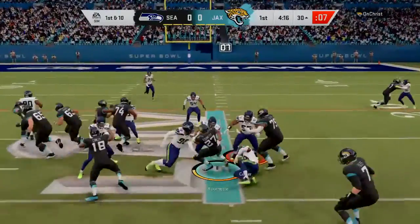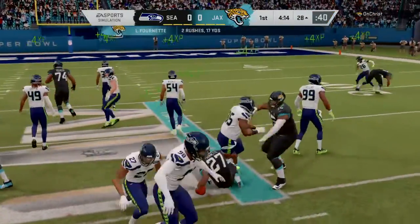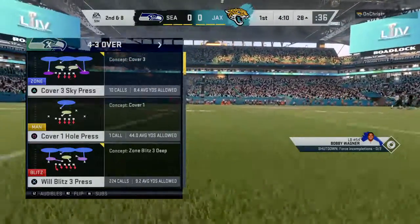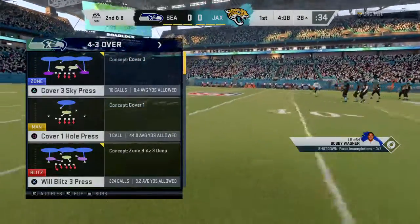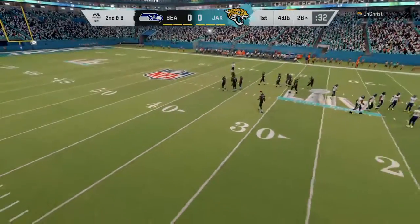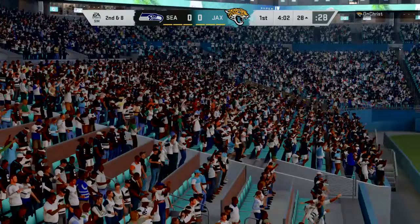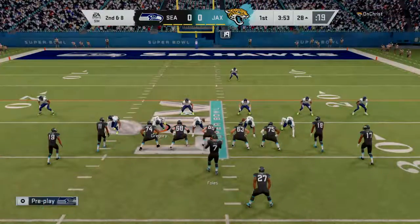A shotgun give to Fournette. 2 yards on the pickup there. It'll be 2nd and 8. They tried a quick hitter inside, but that one was swallowed up because what they're hoping, this big defensive lineman will take the bait and move laterally and open up a crease that they can run through. Didn't happen on that play.